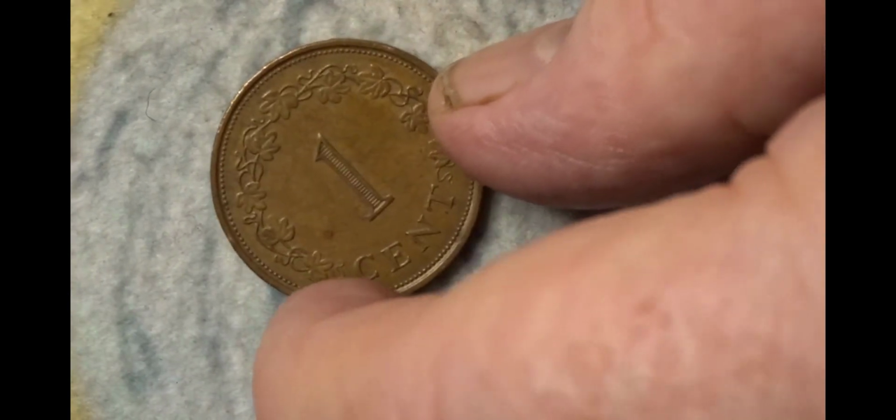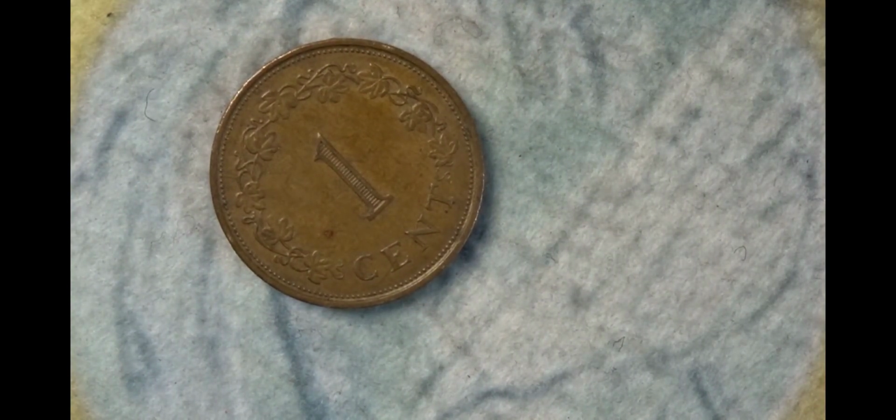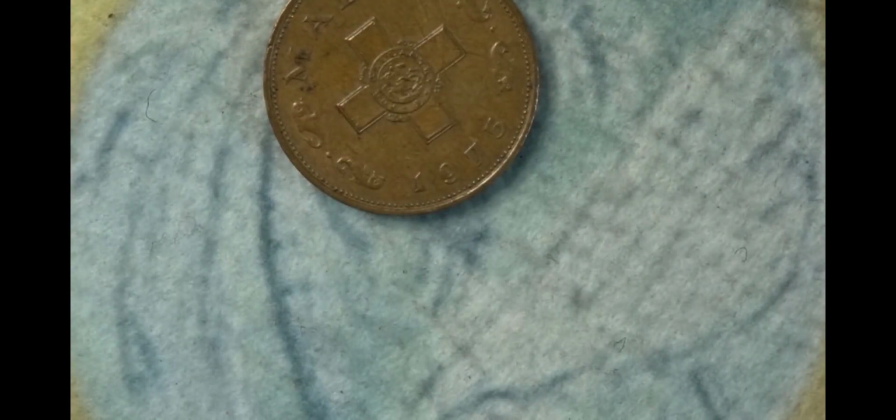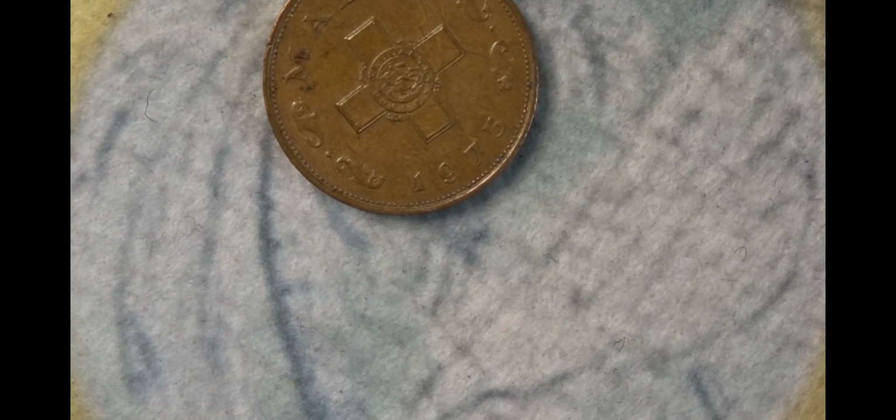Next we have a 1 cent coin. This is from Malta from 1975. On this side we have the value and the laurel going around it. And on this side we have the Maltese cross with the name of the country and the year. This 1975 1 cent coin from Malta has a mintage of 1,500,000.